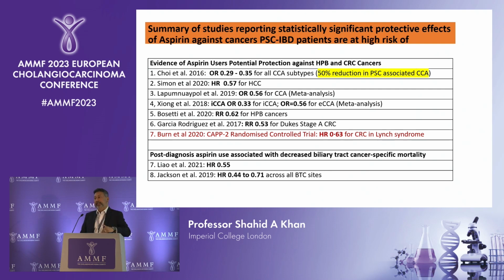The basis is this epidemiological data, where you look retrospectively at patients who have a disease and those who don't, and you look for differences in their history to see if there are any differences between the two groups, people who do and don't get a disease, that might give clues as to why someone got the disease. And there's lots of studies like this done specifically in liver cancer, cholangiocarcinoma, colorectal cancer.